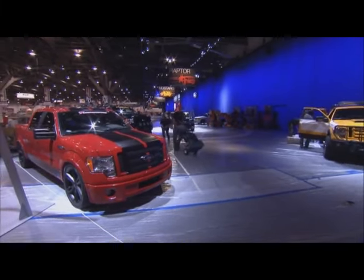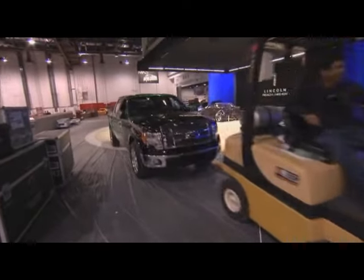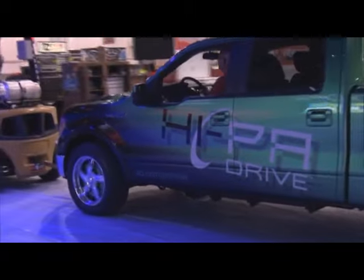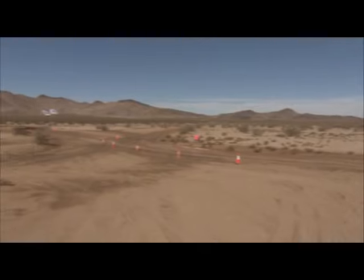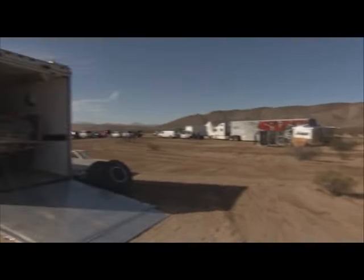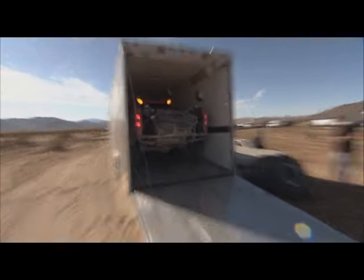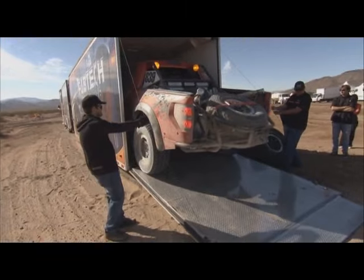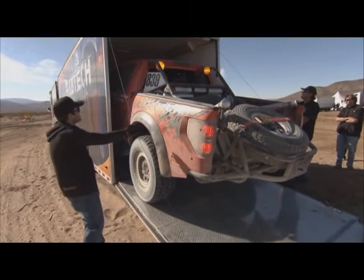The annual SEMA show in Las Vegas is preparing to open its doors. Ford is getting ready to unveil a lot of vehicles here in the convention center. But before Raptor gets settled indoors, she has a date in the desert. Daring move that is quite unusual for the automotive press, Ford has brought the show to the desert.